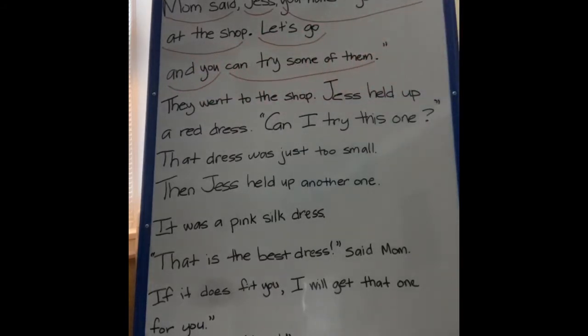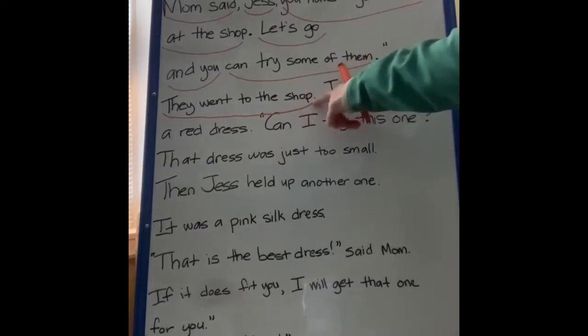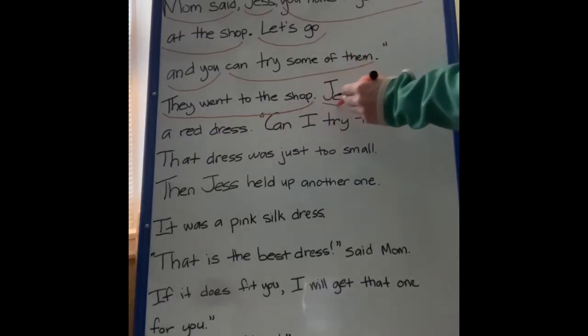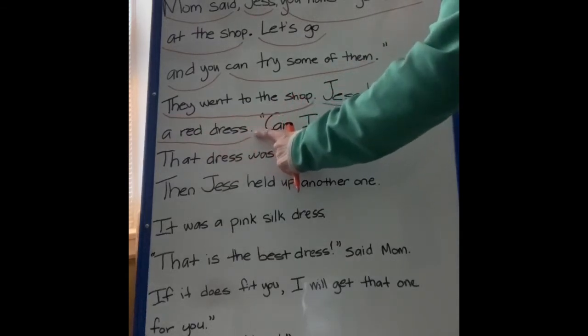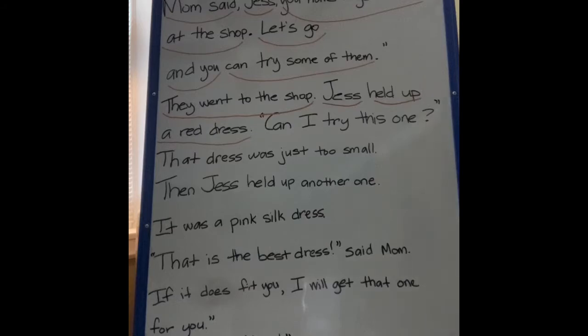Do you see how it's kind of a more natural read? Now I'm understanding that Mom wants Jess to go to the shop and get a dress. Let's keep reading. They went to the shop. See that nice natural scoop? Jess held up, now I'm going to continue my scoop down here. I ran out of space on the board. Held up a red dress. See that period? That's a stop and breathe note for our eyes and our brain and our lungs.